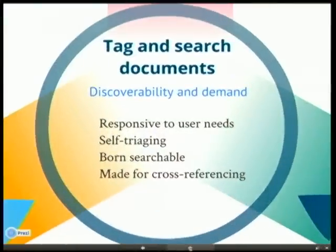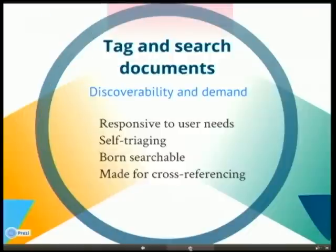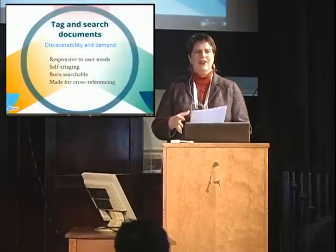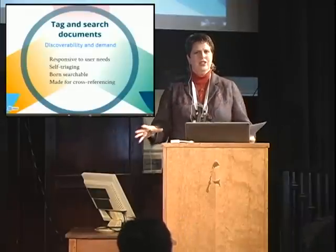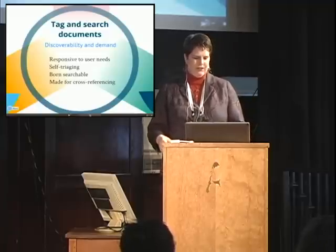And it's going to be self-triaging because we already know what people are asking for. It's going to be born searchable. Since it comes out of search, it's never going to leave the area of search compatibility. And because it's so searchable, it's made for cross-referencing.